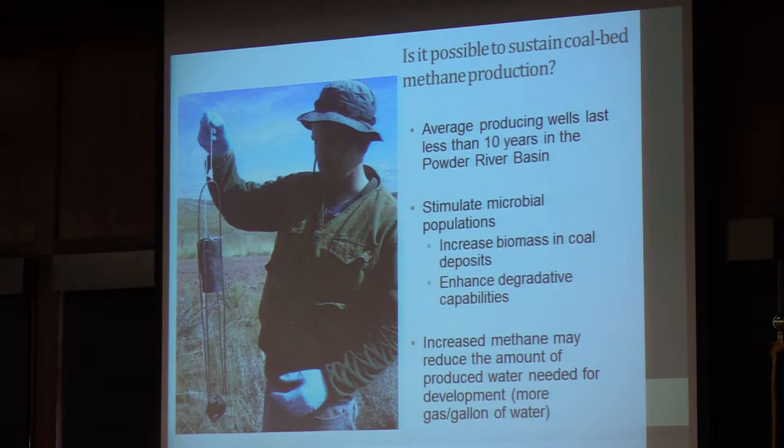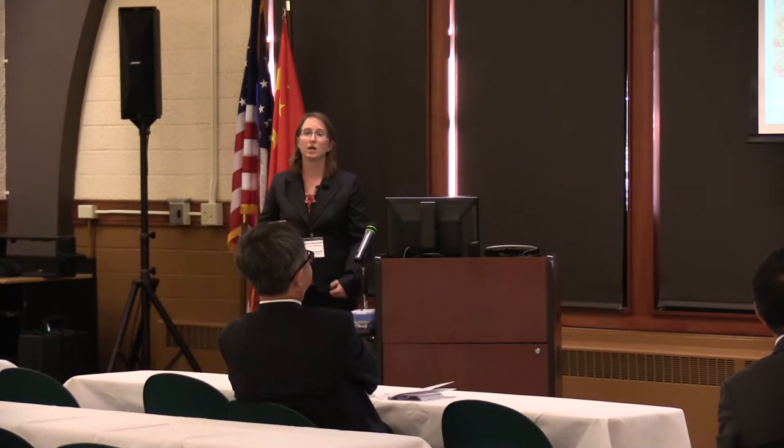He created a way, this is his first prototype, the ones he installs now are much shinier and prettier, but he put this together out of what he could find, and it worked really well for what he was trying to do, which was to capture in situ microbial populations. He's gone on to identify genetically which microbial populations are present, and their group is working on ways to stimulate these microbes in order to make more methane. If they are successful, this could potentially be a very low impact way to increase the methane that's produced from already established infrastructure.